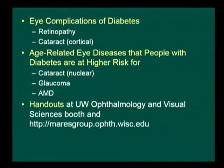And people with diabetes are at higher risk than the general population for other age-related eye diseases, such as nuclear cataract, which develops in the center of the lens and is more often the reason we have to have cataracts extracted. New research is suggesting if we have diabetes, we have higher risk for glaucoma as well as for AMD. And so what I'm going to talk about applies conveniently to all of these situations. The general take-home messages are going to be diets that lower the risk for all of these situations.